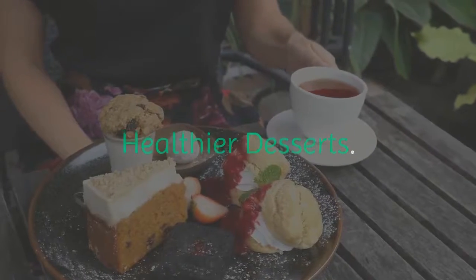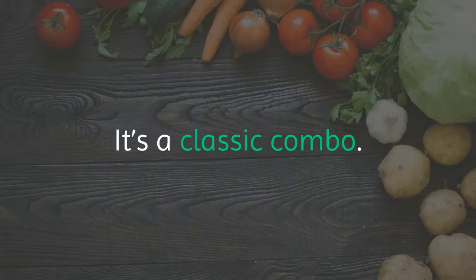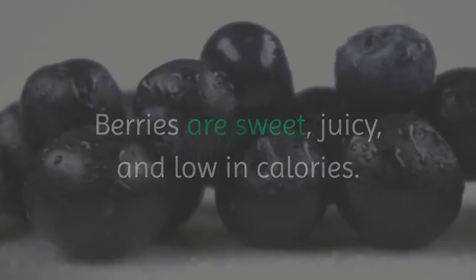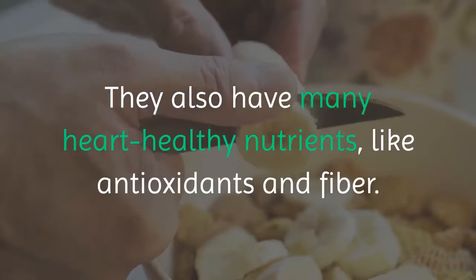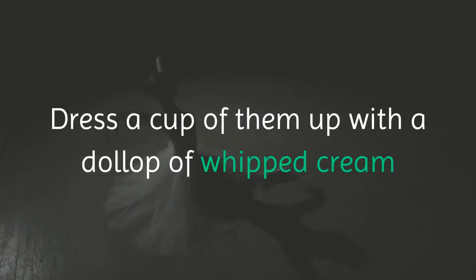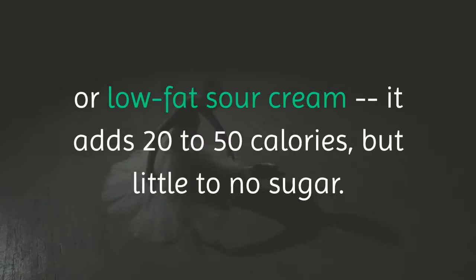Healthier desserts. 1. Berries and cream. It's a classic combo. Berries are sweet, juicy, and low in calories. They also have many heart-healthy nutrients, like antioxidants and fiber. Dress a cup of them up with a dollop of whipped cream or low-fat sour cream. It adds 20 to 50 calories, but little to no sugar.